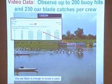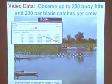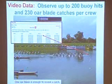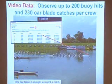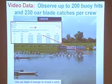Typically, the kind of information that would be derived as you're analyzing a video: buoy markers are spaced either every 10 meters or every 12.5 meters throughout the race. So what I record, every time a crew reaches a buoy marker, is the frame, the timing of when that crew reached the buoy marker. I'll also record the point at which their oars are about to enter the water, which is the catch. By recording every catch, I can compute the stroke rates. I can compute the pacing of the crews.